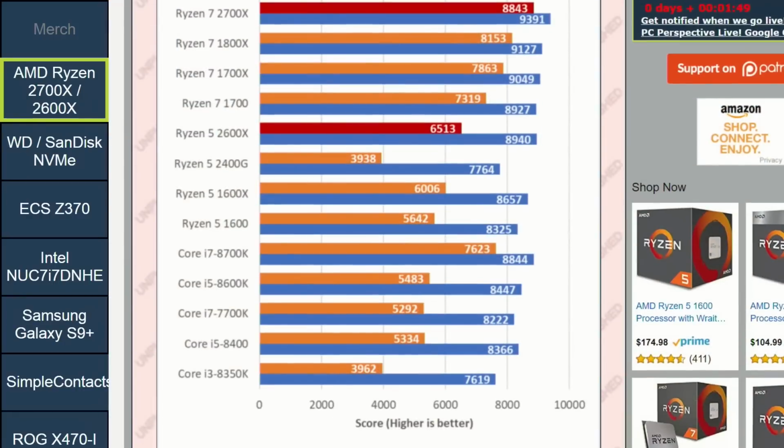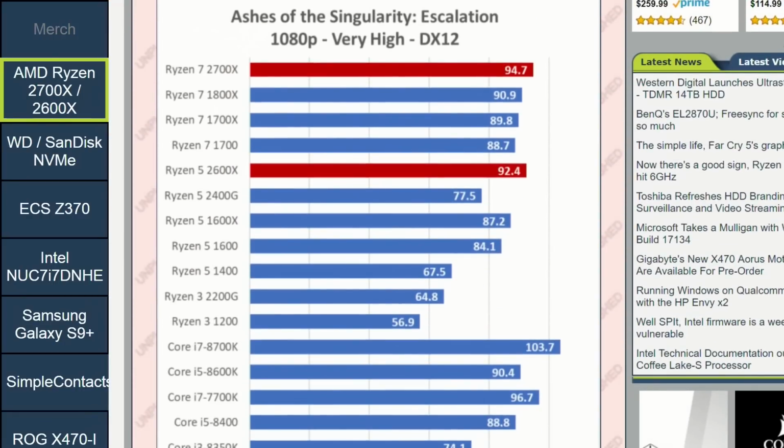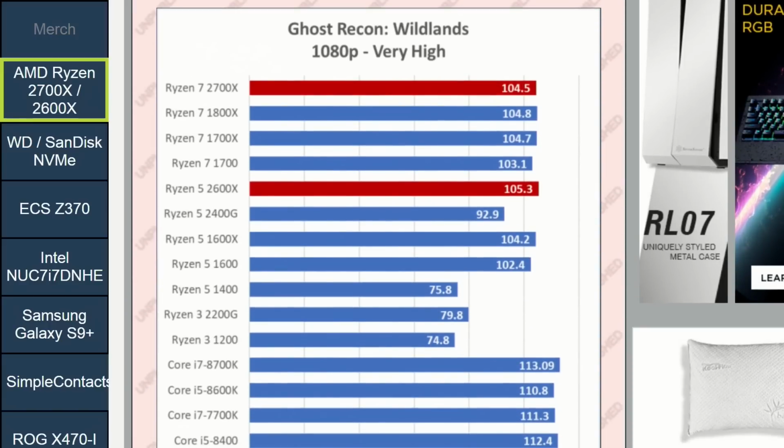So let's talk about gaming real fast. We're going to look at 1080p gaming. The story is improved here, but I would still put the statement out that the Ryzen 2000 series is still not as fast as an 8700K. It's close. Yeah. It's close. It's getting closer. Here's Ashes, right? 94.7 versus 103.7. Ghost Recon Wildlands, 104 to 113.